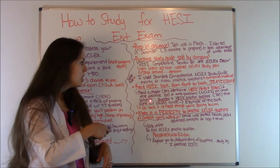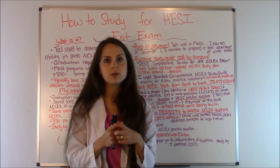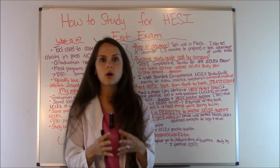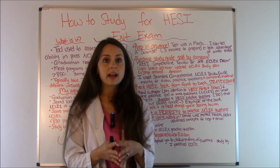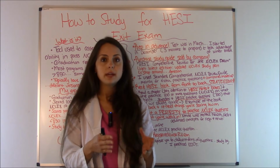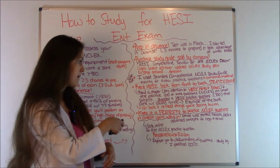And whenever you're reading this book, you want to make sure that you are paying close attention to those HESI hints in the book and any tables or boxes, because a lot of times this is repeated stuff on the exam, and I can actually remember some of the HESI hints being on that exam just in a question format. So make sure you pay attention to that.